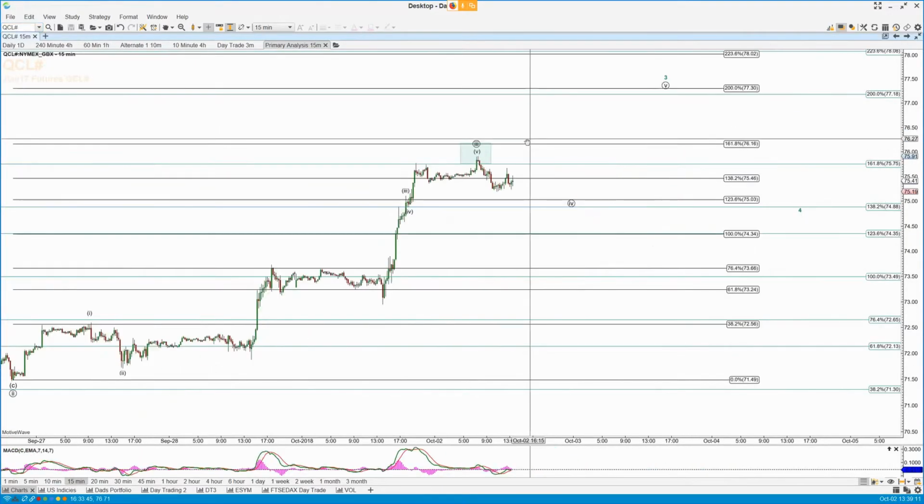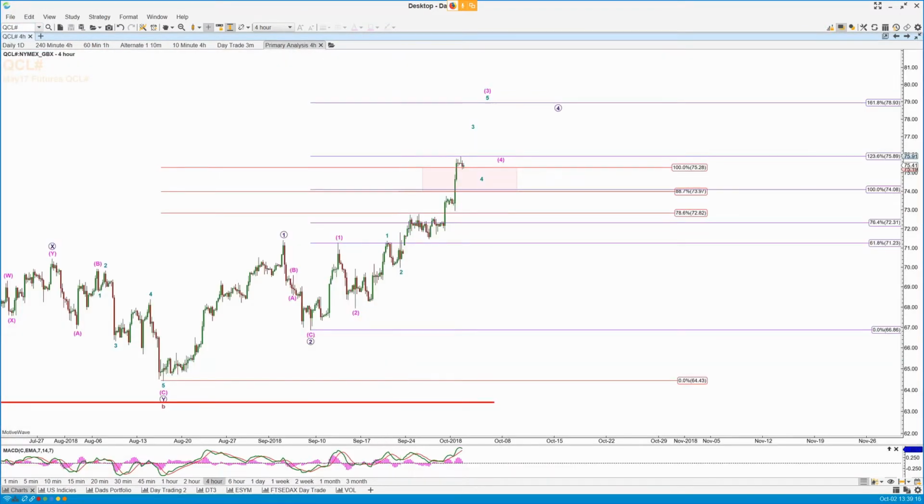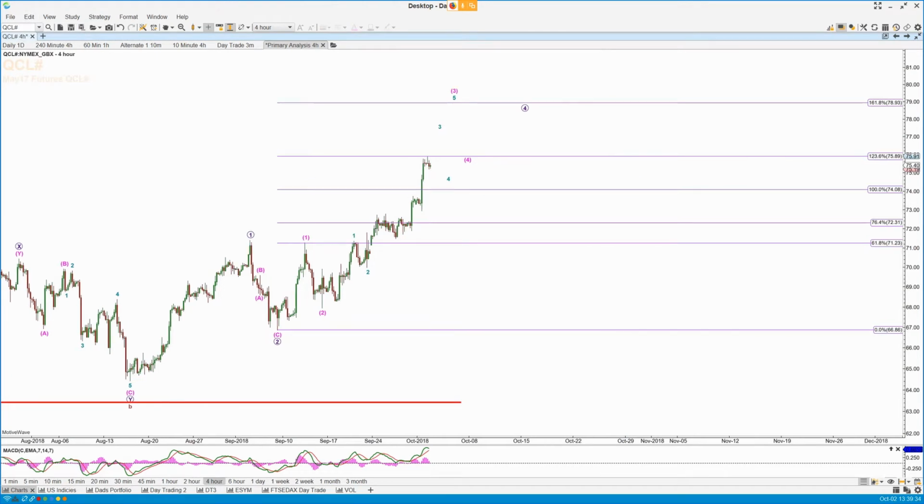Okay, let's move on and look at CL. So CL yesterday, let's just go to the 4-hour chart initially. The first thing of significance is we took this resistance zone out, including this. So that can now disappear from the chart, in that this is not a B wave, which was still a possibility while we were below there.